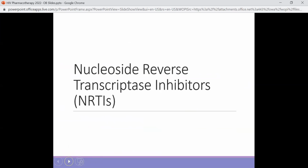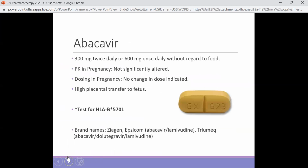Our next class of medications that we're going to be talking about are our NRTIs specifically, or our backbone agents. The first medication within this class is abacavir. This medication can be either given as a 300 milligram twice a day prescription or a 600 milligram once a day prescription with or without food.